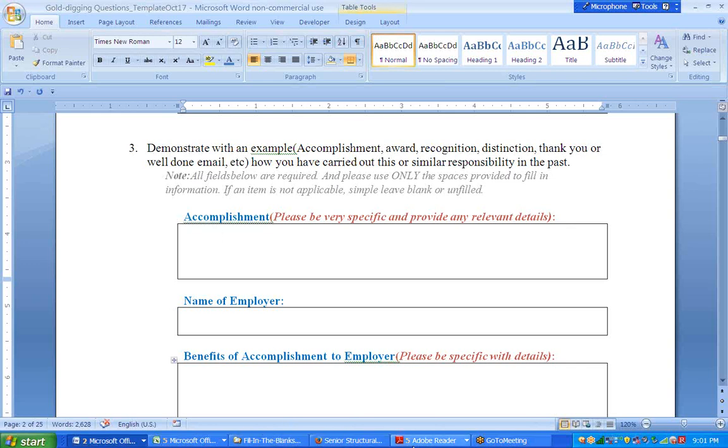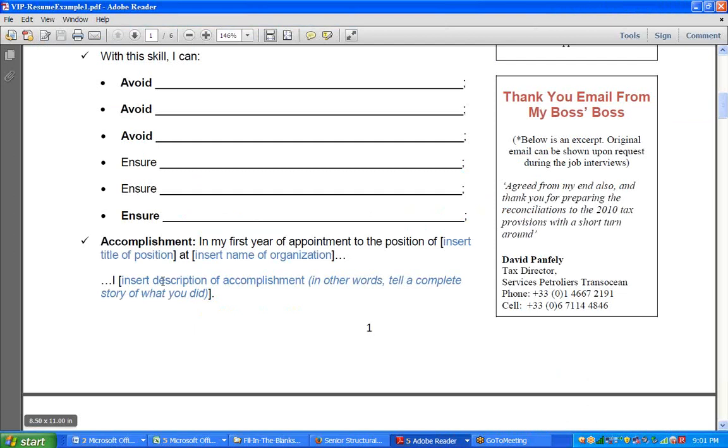So that's why I say insert description of accomplishment, or in other words, tell a complete story of what you did. So I'm really talking about a complete story. Tell me all of the details. I will pick out the ones that are important, and I'll leave out the ones that are not important in details. But it's always good to tell me your complete story, because in that complete story, there might be something there that the hiring manager wants to know about or is interested in.